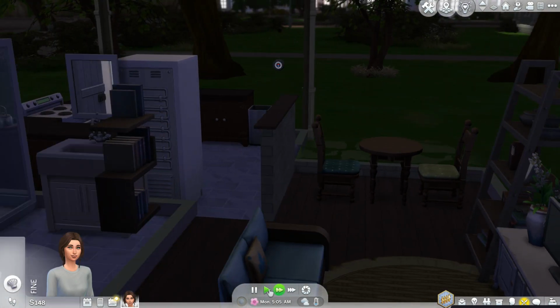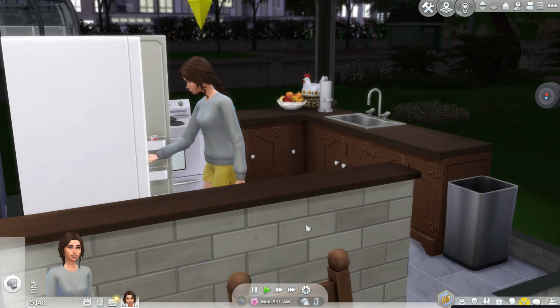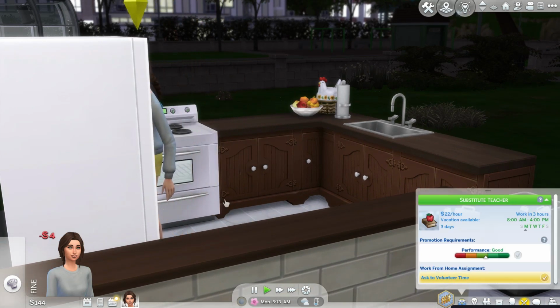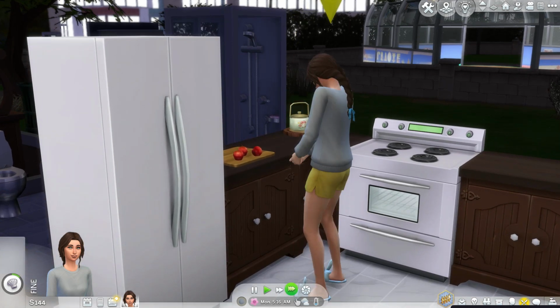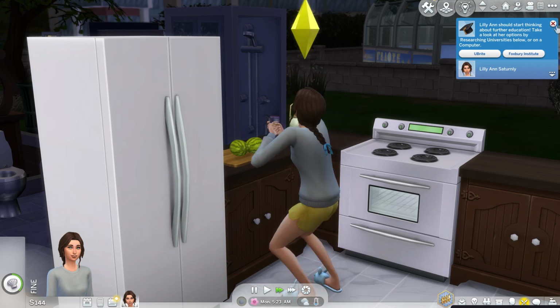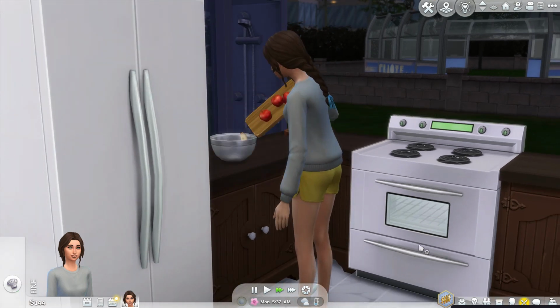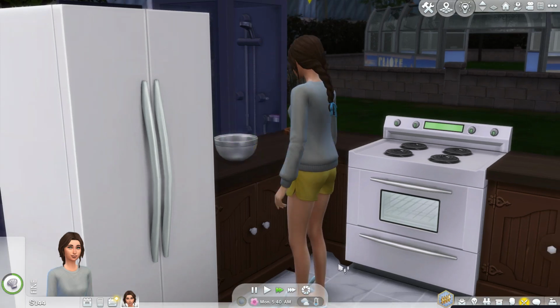Okay, Lilly Ann's gonna go make her breakfast, and it's still 5 a.m. But it'll be okay. It'll be okay, Lilly Ann. She is working 3 hours, so she does have a good amount of time. But Sims like to take so much time, so she is just taking her time chopping some apples and parts of her fingers, but that's okay.